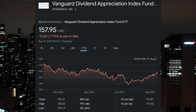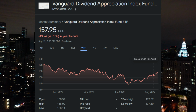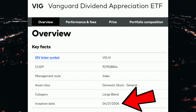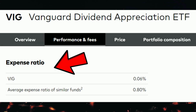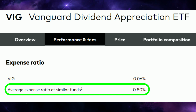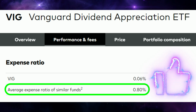And with that being said, let's get to number 3 on the list, which is the Vanguard Dividend Appreciation ETF, ticker VIG. Now, this ETF is focused on dividend-paying companies with 10 plus years of increasing dividends and was launched on April 21st, 2006 and has a current expense ratio of 0.06%. So that means for every $10,000 invested, you're only going to pay $6 a year, which, by the way, Vanguard suggests is about 92.5% lower than the average of similar funds for VIG.